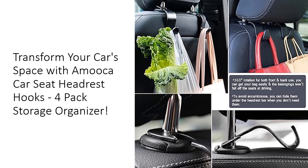Investing in the Amooca car seat headrest hooks is a smart choice that can save you time and money. They're easy. No tool installation means you can set them up in seconds, eliminating the need for complicated setups. The space-saving design is ideal for families or anyone on the go, ensuring your essentials are organized and within reach. With these hooks, you'll spend less time searching for items and more time enjoying your drive, making them an essential addition to your vehicle.